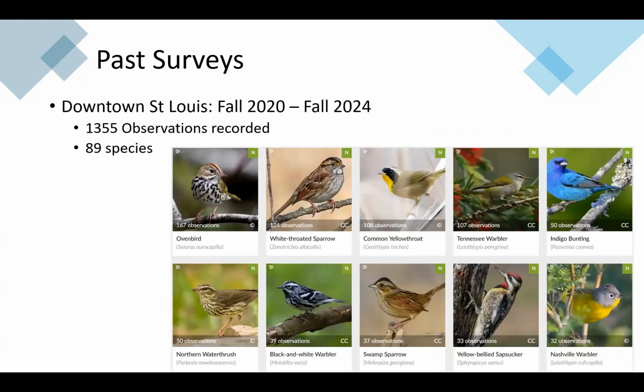And so in our past surveys in downtown St. Louis, those originally started in the fall of 2020 and they continue till today. We've surveyed each spring and fall during that period with the exception of fall 2022. In that time, we've logged 1,355 observations into our project.